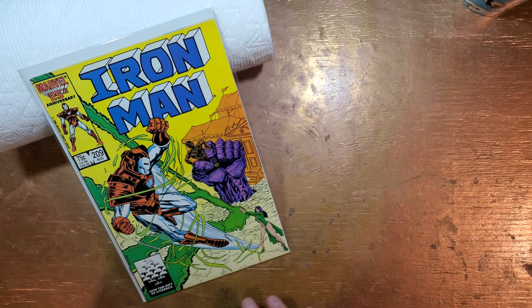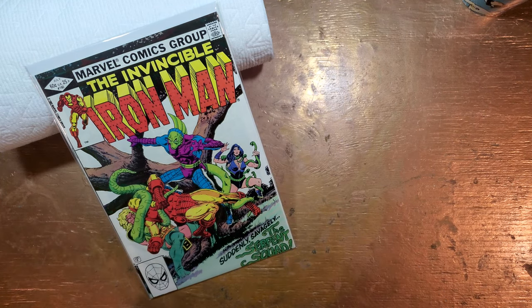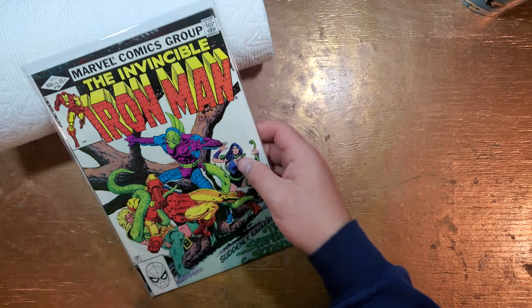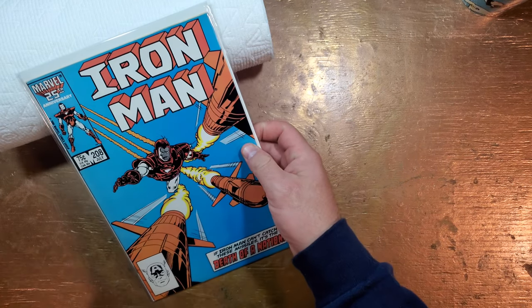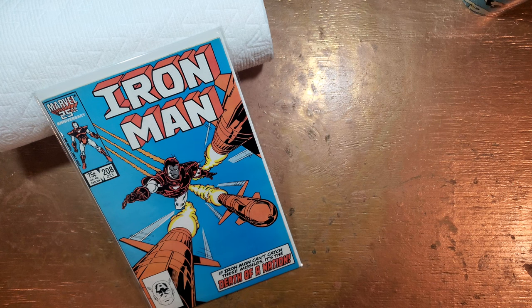So this is all the stuff that I knew was in here. I didn't know which specific issues were in here. I knew that there were just Iron Man books in here. I didn't know if they would be keys. I didn't really know too much. I could have really gotten a bad batch. I could have gotten absolutely no keys, absolutely just nothing in here. I got a little lucky.